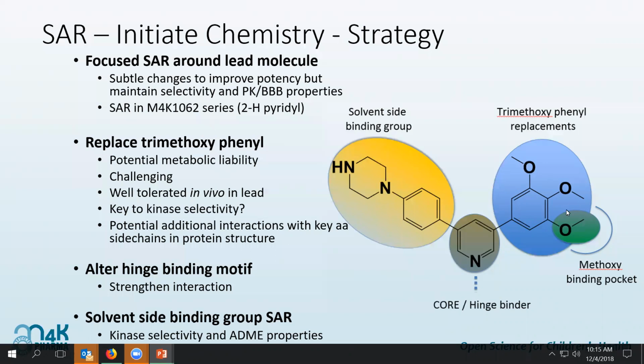We did think that replacing this trimethylphenyl, because it could be a potential metabolic liability, you can dealkylate these. It's a very electron-rich ring, which is never that great. But in this particular case, it has proven to be quite challenging. And the molecules that we're generating appear to be well tolerated. They have good pharmacokinetics. And so, even though we did set out to replace this, and we have identified some possibilities, it has proven to be very challenging. And so we're still looking to replace this with something good, something better than the trimethoxy, but we haven't gotten there yet.